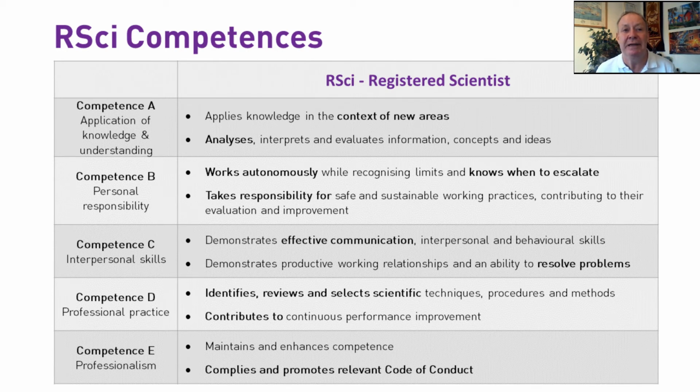And you would also be analysing, interpreting, and evaluating information, concepts, and ideas. So this can include a plethora of things, but it will be discussed in the workshops in much greater detail. But don't be put off by the wording; it can easily be demystified.